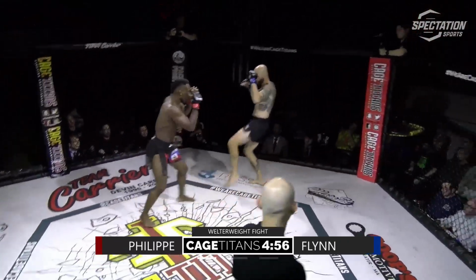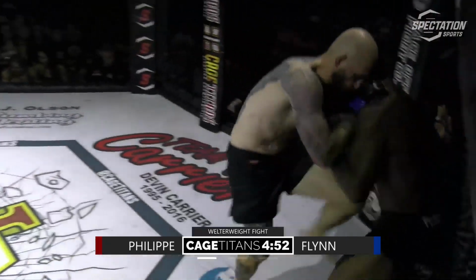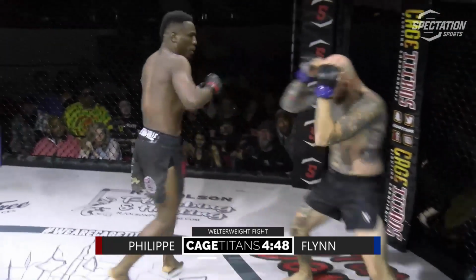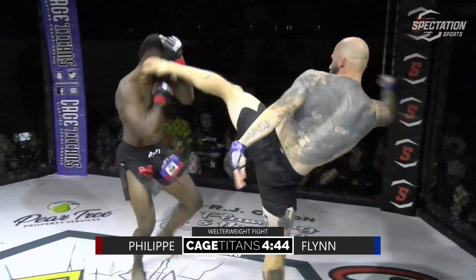In and out movement early for Sage Philippe. Sage coming with that. He's really feinting that rear side. Bobby coming nice in with the knee there right away. Sage chasing. What do we say? He goes forward and goes forward fighting. Forward and scrap. Better when he goes forward.